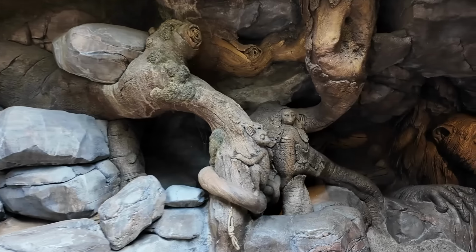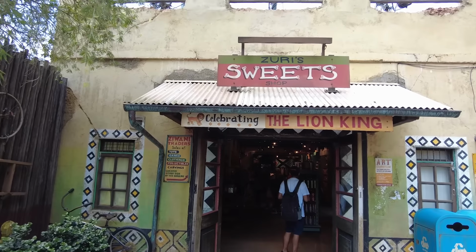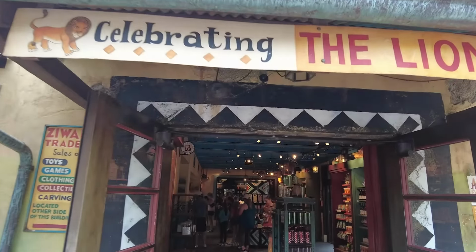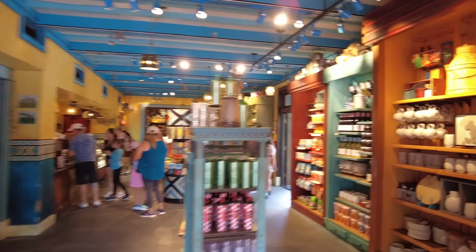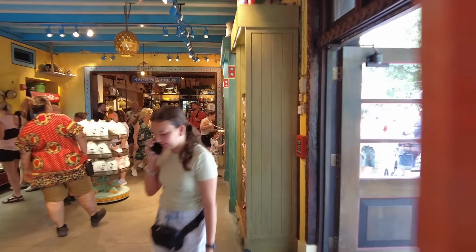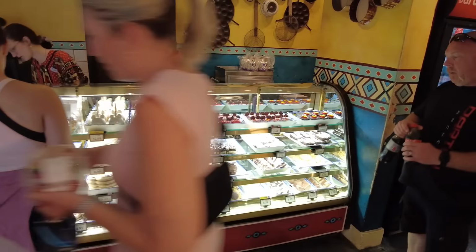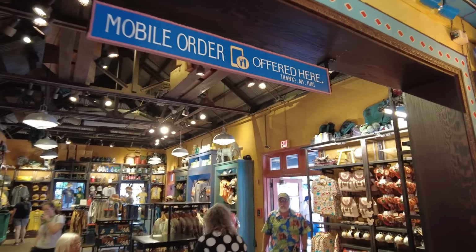I couldn't find any zebra patterns or printed merch in Discovery Island, so I came here to Zuri's Sweet Shop. Zuri's Sweet Shop is basically the candy store that you'll be able to find in Africa. They have prepackaged sweets, but also they have a bunch of pastries and candy, caramel apples, things like that, in the cases as well. What's super unique about the Zuri Sweet Shop, as opposed to something like the Emporium, is that you can actually mobile order here.